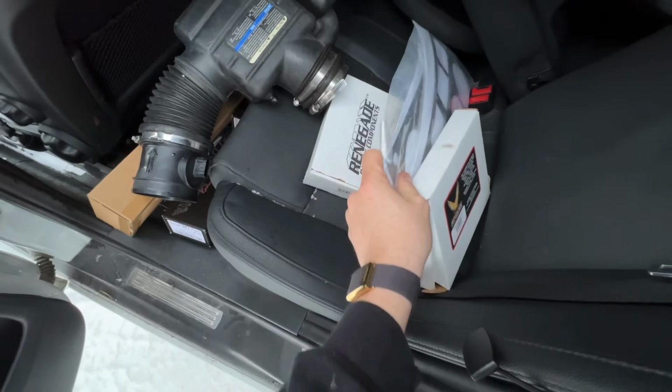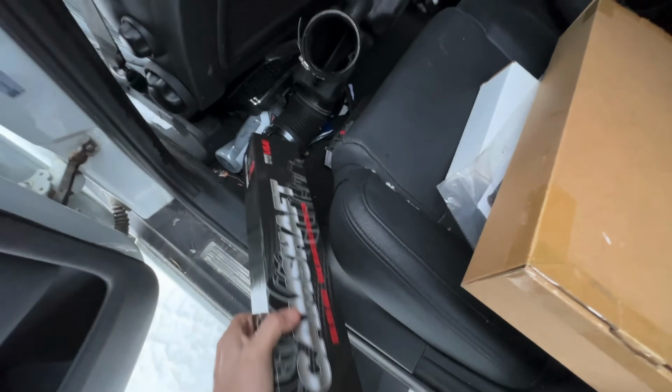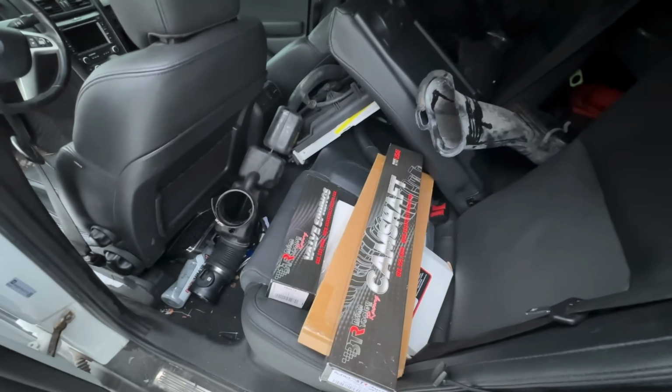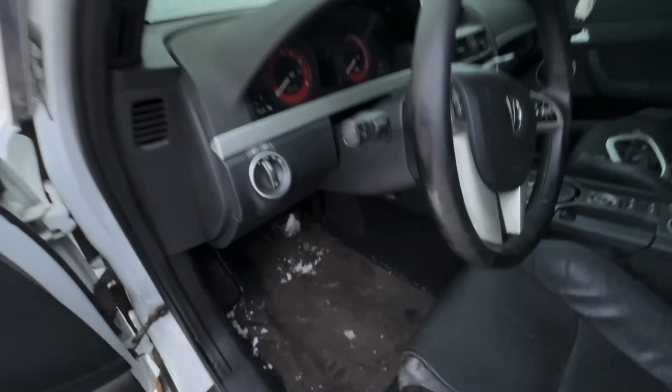All new gaskets. That's a delete kit. Camshaft. Brian Tooley Racing valve springs. Oh man, I freaking love this thing. Let's check out the motor real quick.